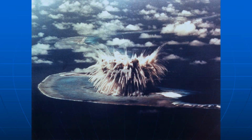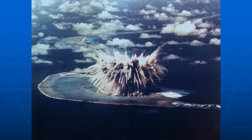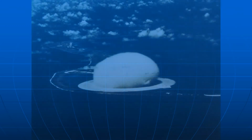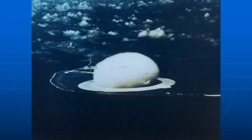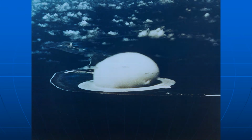This is an example of a hydrogen bomb from miles and miles away. It said it boiled the water. It creates tsunami type waves. Just the power on these things is incredible. And this is going to result, of course, in a nuclear arms race. When Russia gets the bomb, now we're making more and more. We're making missile delivery systems. We're developing ideas on, okay, if this target gets hit, where are we going to hit, and back and forth. And this is going to go on throughout the Cold War, this nuclear arms race.